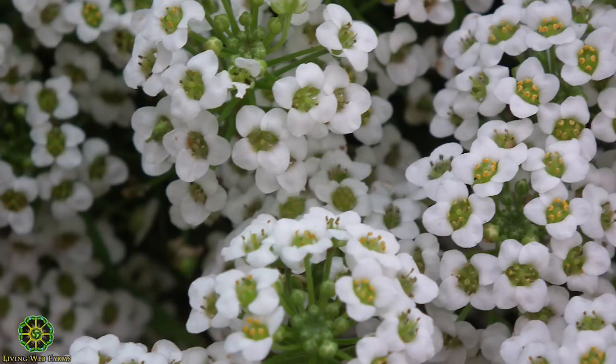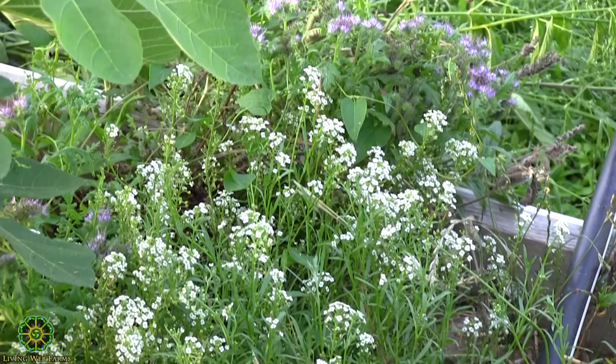Right here, this is a fun one to see. Sweet alyssum. It's really impressive that it's still in bloom in the garden because it's so hot. And then right next to it, a largely unknown one that I highly recommend, Phacelia tanacetifolia, or tanacetifolium, tansy leaf Phacelia. Phacelia is in the same family as borage and comfrey, very deep rooted, a major bioaccumulator.